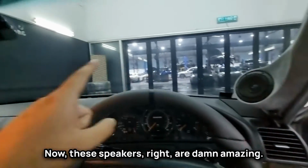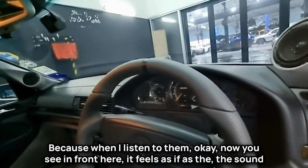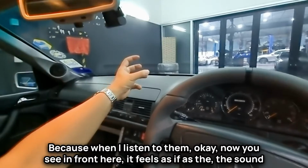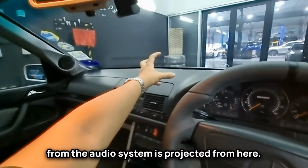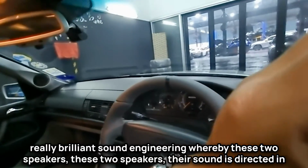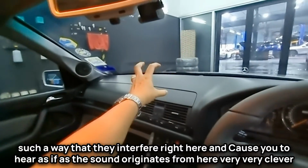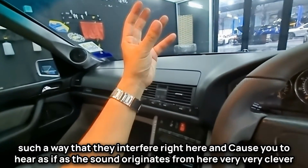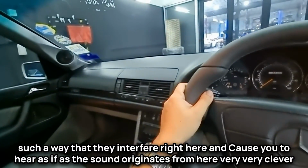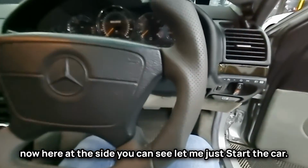Now, these speakers, right, are damn amazing, okay? Let me show you from this angle. They are damn amazing. Why? Because when I listen to them, okay, now you see in front here is kosong, right? It feels as if the sound from the audio system is projected from here. So it must be some really brilliant sound engineering whereby these two speakers, their sound is directed in such a way that they interfere right here and cause you to hear as if the sound originates from here. Very, very clever.